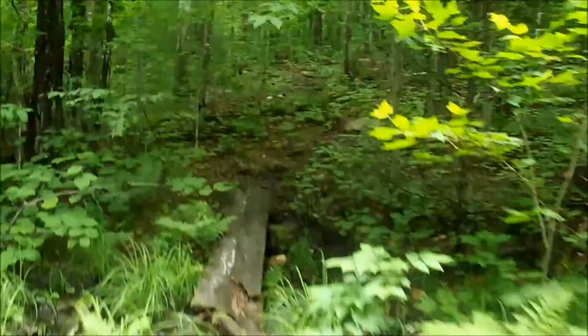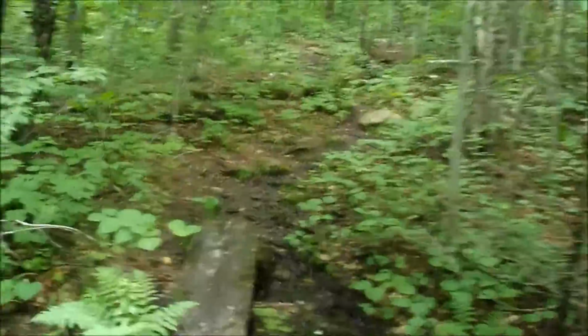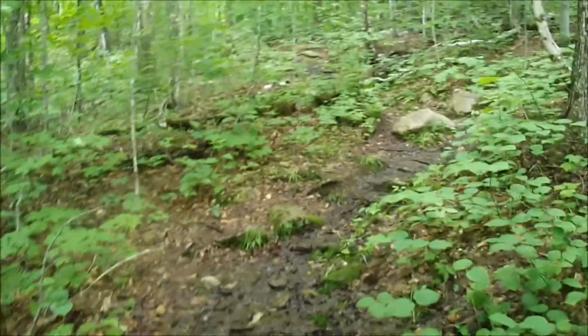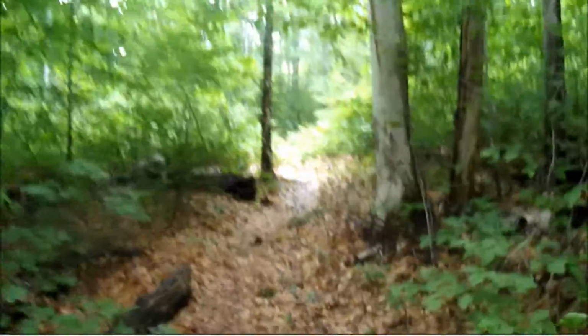Bridges, and some rotten ones at that, literally. Oh boy. Whoop. Yeah, I'm not going seesaw on that thing. Anyway, onward we go. We're definitely gaining elevation, that is.